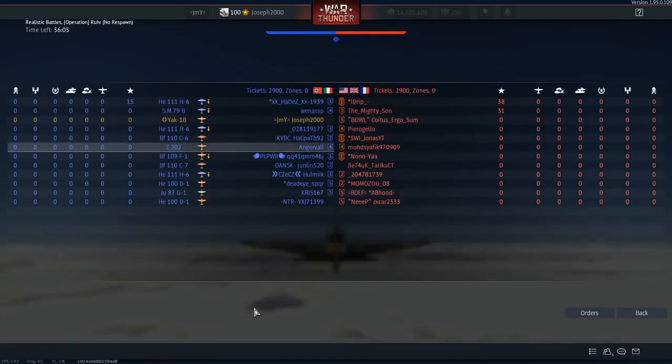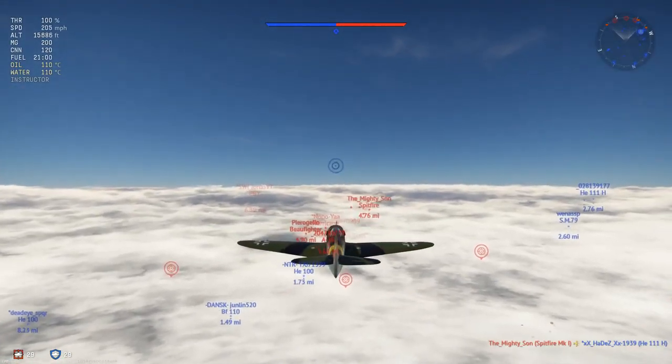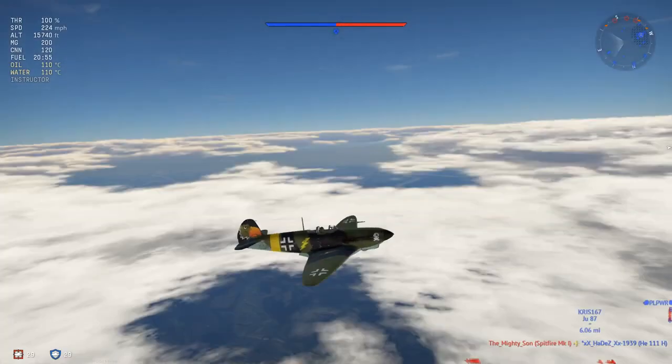Why is there a PBY here? Okay, well, I'm not worried about the PBY. On this map, I think it can only kill one base, because it is Rua.